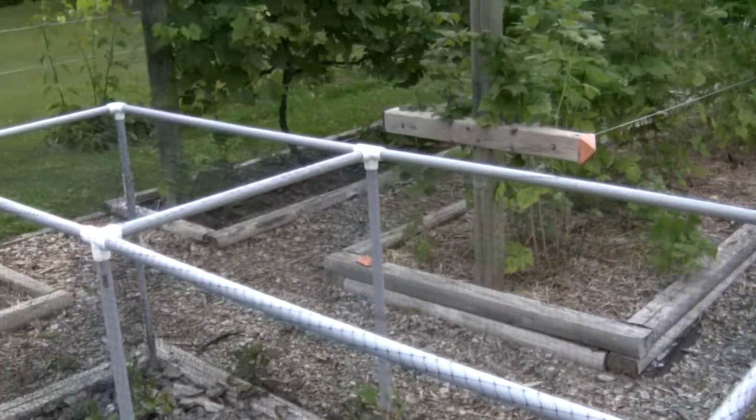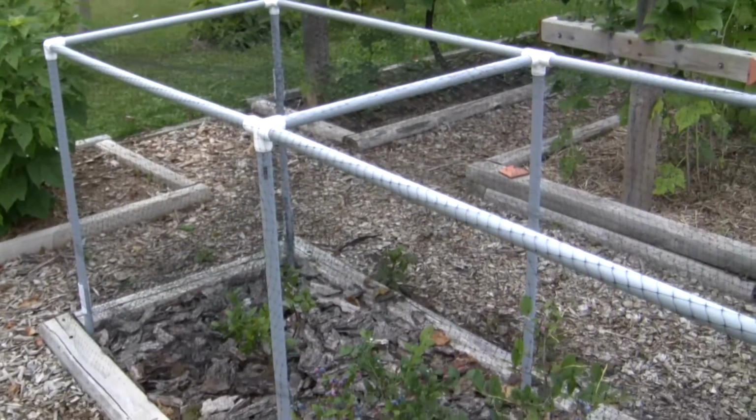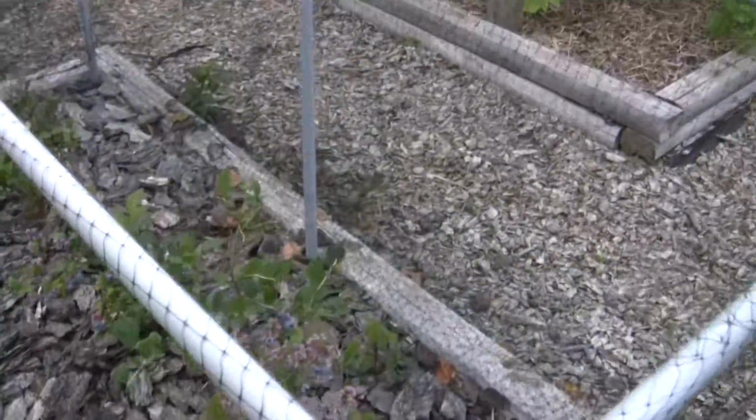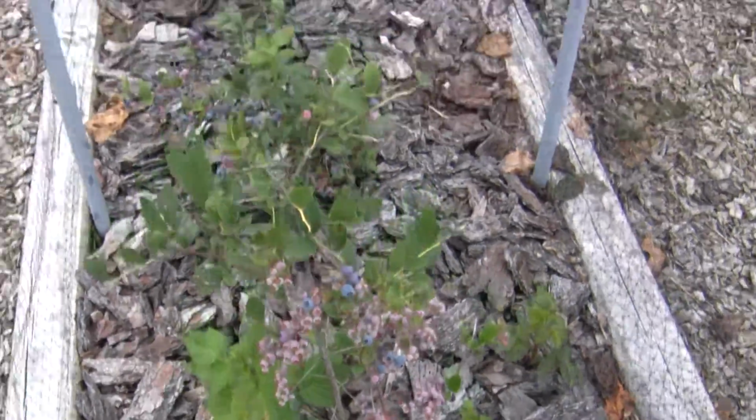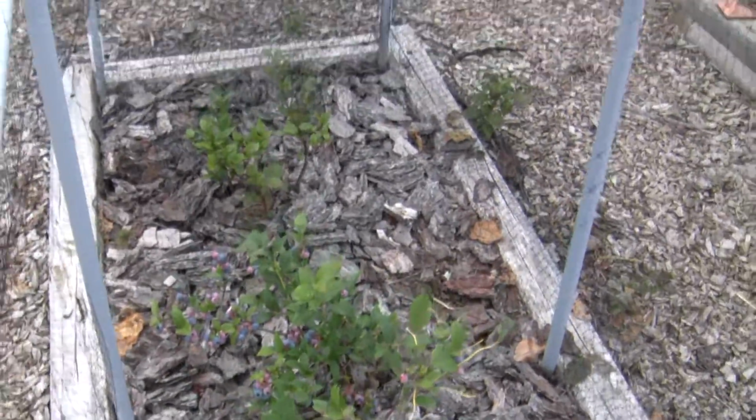The blueberries did well this year. I built this cage around it with some bird netting to keep the birds out of it. And the plants have done quite well. We've been eating at these for almost a month now. But there's lots of berries in there, a couple coming on every day.